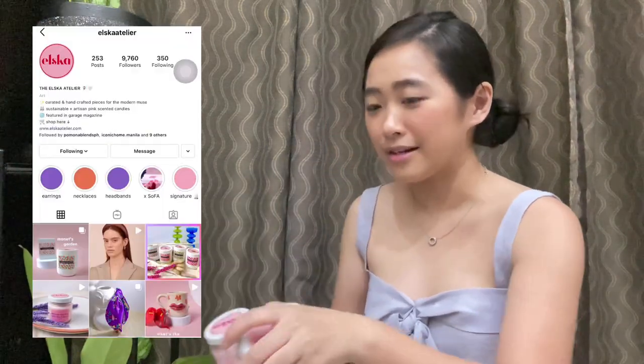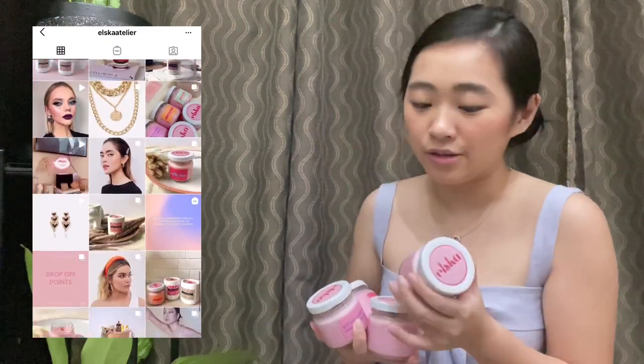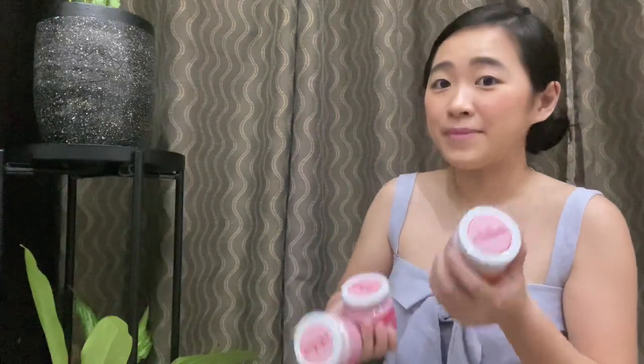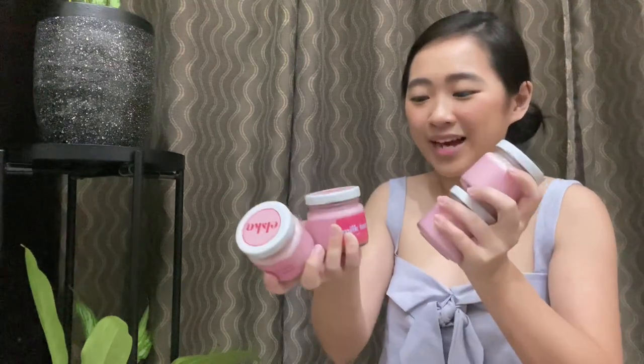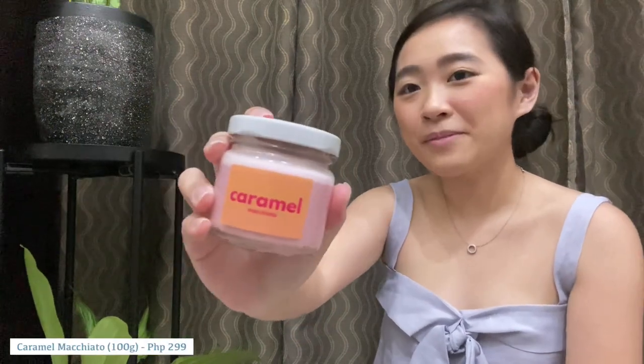Okay, next one I got from this shop called Elska Atelier. I got four lang naman yung mini candles nila. So basically, I got all of their mini pink soy candles. Cute, pink, diba? Favorite color.